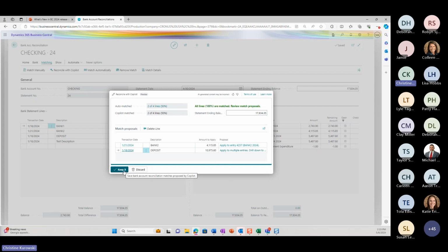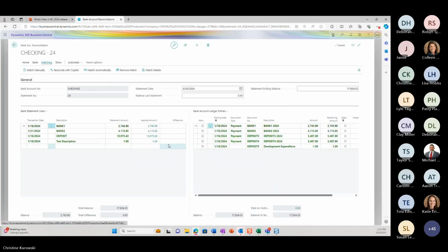You can choose to keep these or discard. And then you could delete lines if you wanted to remove any matches. We're going to keep, and you'll see all my lines are green, and that makes a happy accountant. All right, so I definitely recommend that if you have Reconcile with Copilot enabled for your company through the AI capabilities page, that you give this a try and see what efficiencies you can gain.